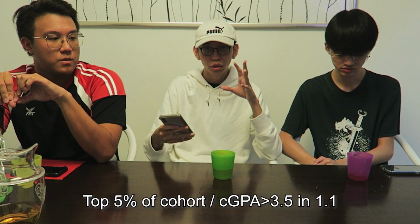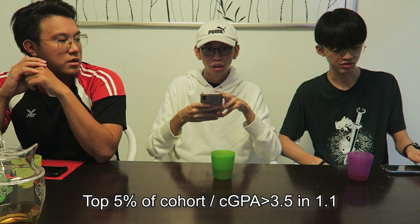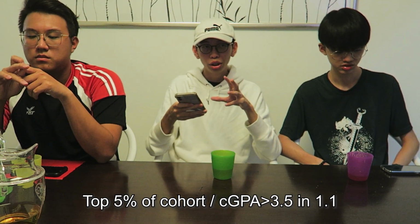And then for scholarship, it's only after your first semester, if you get a certain GPA, I think above 3.5. Then you will need to send an email. I think you have to do some interview as well. But most of the people that get it are actually 4 pointers.